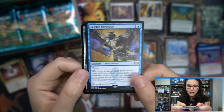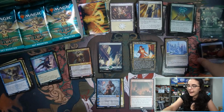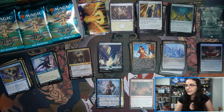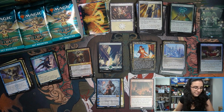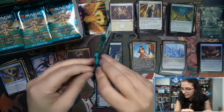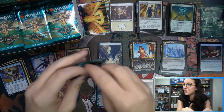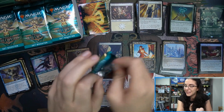We have Ledger Shredder. That's one way to do your finances. Be like, I'm sorry, IRS. I didn't file my taxes. They just disappeared. Where'd they go? Don't check my shredder. Weird. "No evidence, no crime" is the flavor text. Flavor text for this set, on point. Same thing on this Ominous Parcel flavor text.